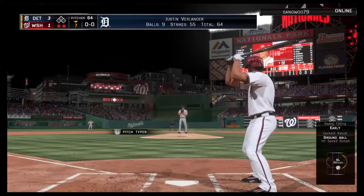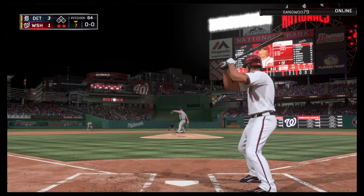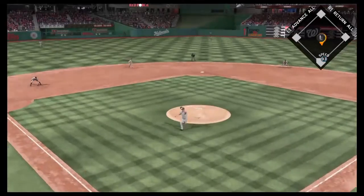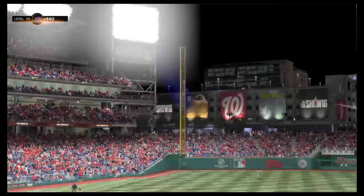Ben Revere ready for another at-bat now. He's 2 for 3 so far. Yeah, and you can bet he'd love to get himself that 3rd hit. Those are the kind of games that put a little extra pep in your step. Throw in time, and the side is retired.